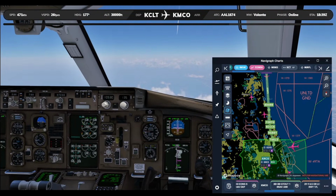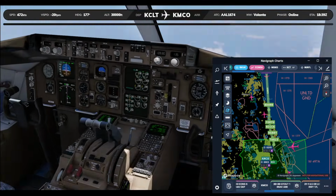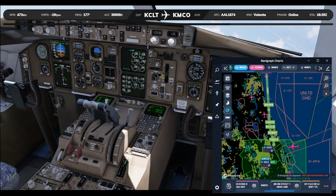Feel like I'm forgetting something. Been talking a lot. What did I say? Oh yeah, so we'd sit the passengers down, turn the seatbelt signs on, and that's about it.